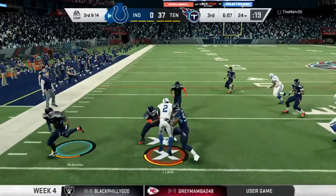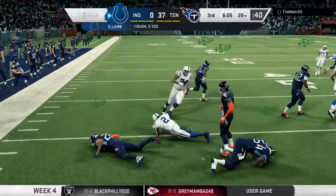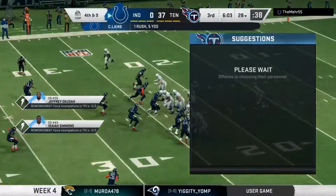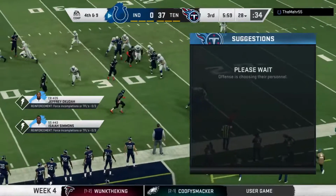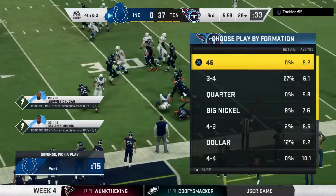Great job on the defense, though. They read through that one. They read through it, gave up no yardage, and people got credit for tackles. Pretty good deal. It'll be a gain of 5, and the punt team will now come out on fourth down.